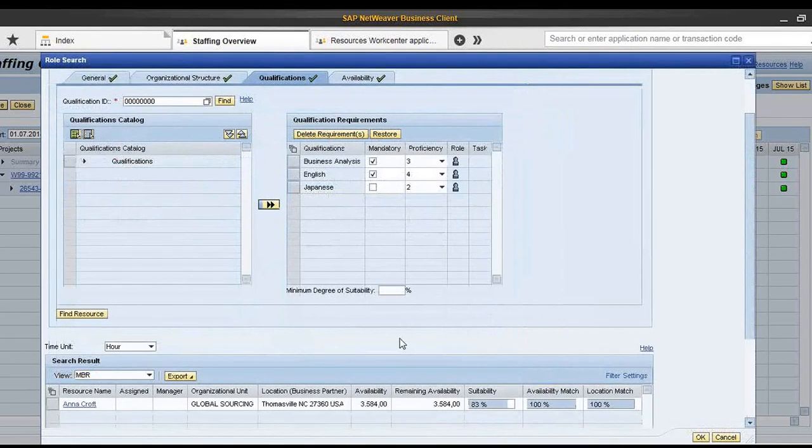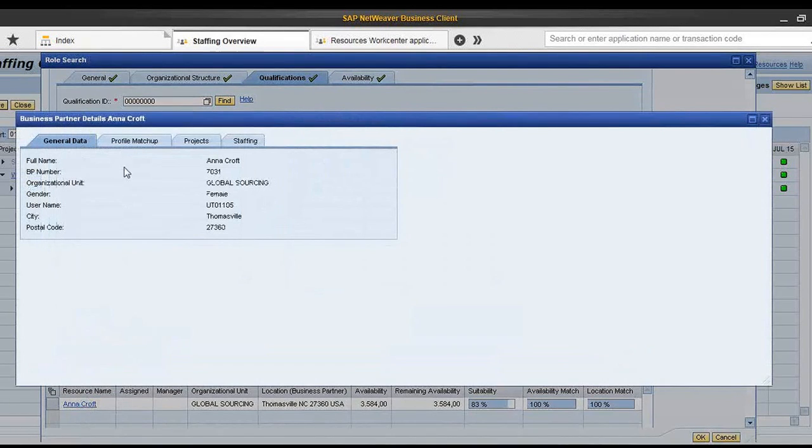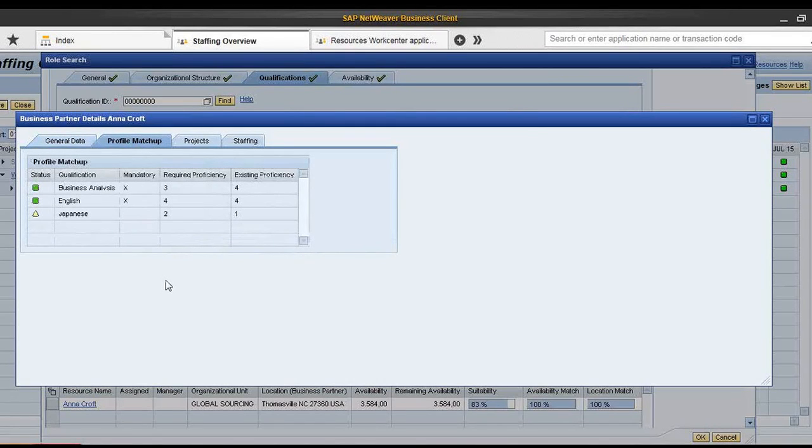So let's find resource. And in my team, I have one resource which has been identified and which is suitable at 83%. If I want to see in detail what the competencies are that correspond to this resource, I can go to the profile matchup. And I can see that the resource is suitable for the first 2 qualifications, but not for the third one, which was not mandatory. But actually, as a group manager, I know that this person has the right competence. So I will ask the resource administrator to update the data in the HR module.